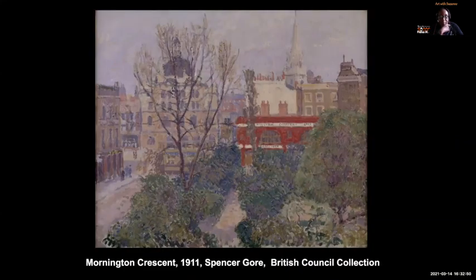Thank you. So now we finally move to Mornington Crescent. Hooray! We've moved a bit further out into northwest London now, heading north out of the centre. And this is a painting by Spencer Gore, who was part of the Camden Town Group of painters. As an organised group, it was quite short-lived, although their influence was more wide. They were only founded in 1911 and wound themselves up by 1913.